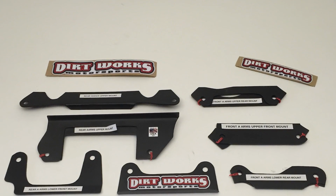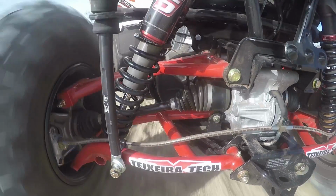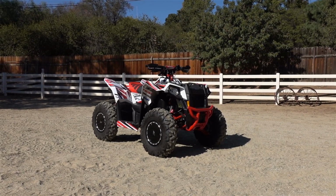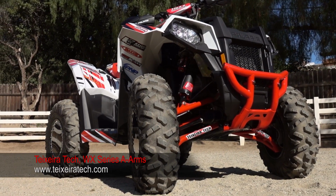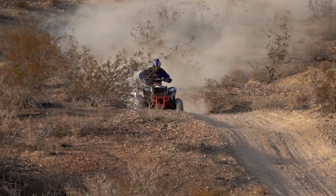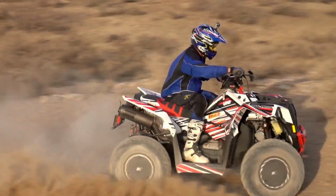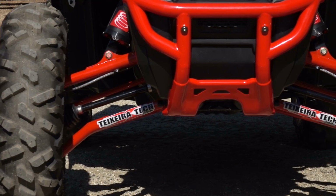Dirtworks bolt-on gusset kit reinforces the upper and lower A-arm mounts front and rear, in addition to the front and rear upper shock mounts. Teixeira Tech builds their chassis parts in-house right here in the United States out of light and strong TIG-welded 4130 chromoly. Their stock length Works A-arms featured on this machine are the same arms that Team UXC uses for desert racing, and most of Teixeira's customers use for cross-country. Team UXC uses Teixeira Tech's -1 cross-country arms for GNCC, but that setup costs nearly $1,000 more due to having to purchase shorter axles. The extreme ground clearance lower A-arms maximize ground clearance over a wider area.